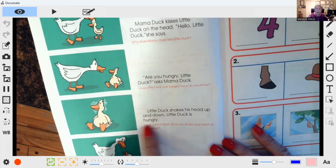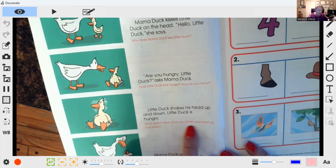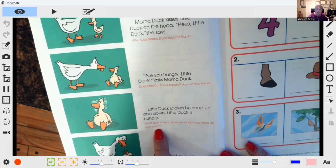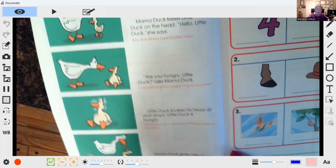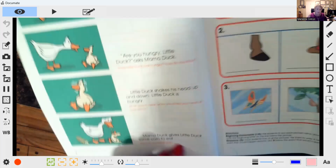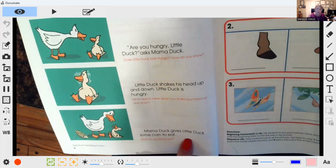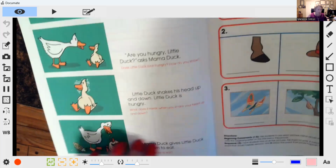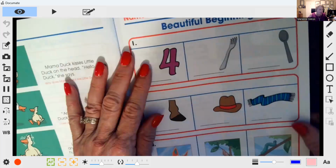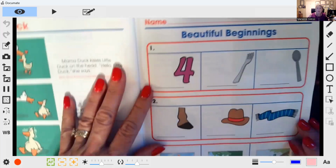Little duck is hungry. One of the questions is, what does it mean when you shake your head up and down? It means yes. So Mama duck gives, let me slide that up, Mama duck gives little duck some corn to eat. And here's a picture and here's a corn. Okay, good reading. And that's easy comprehension, those stories, right?